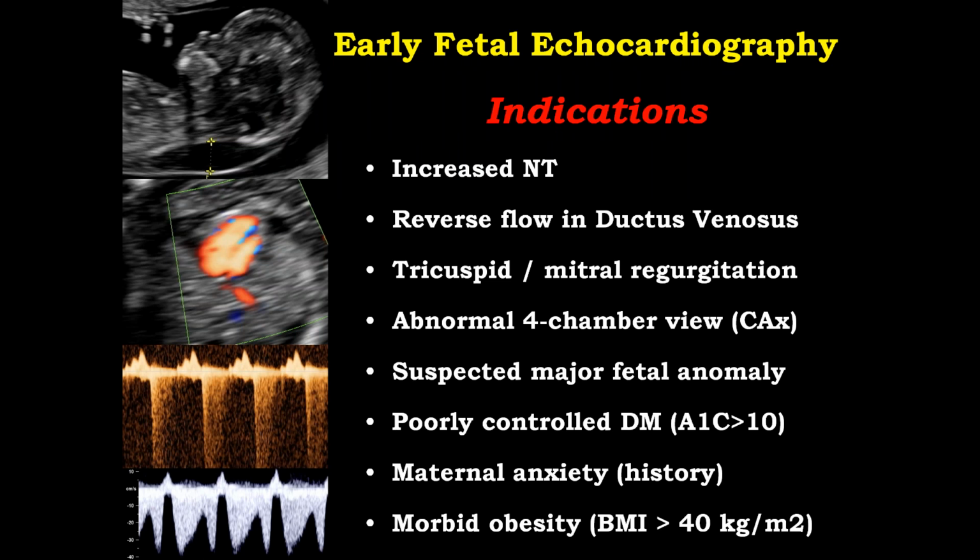As you can see, this is the study that is usually performed based on indications, and here are all of them that we just discussed in detail. It's increased nuchal translucency, reverse flow in the ductus venosus, presence of tricuspid or mitral regurgitation, abnormal appearance of the four-chamber view, including cardiac axis, just a suspicion of a major heart anomaly if you do the four-chamber view and the three-vessel and trachea view, poorly controlled diabetes, the periconceptional hemoglobin A1C over 10, you know that the risk of those fetuses to have structural anomalies is about 40%.